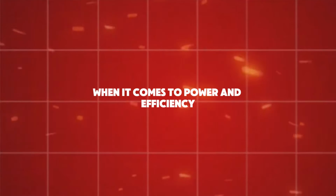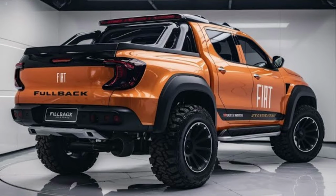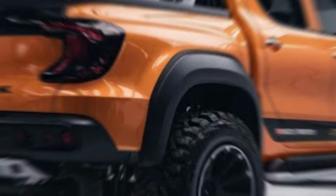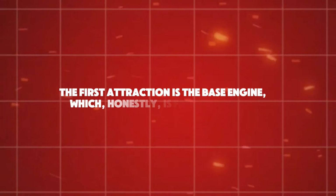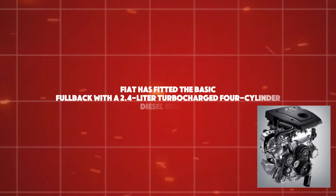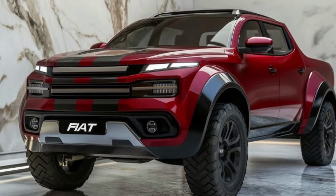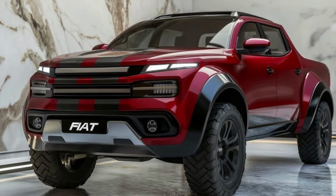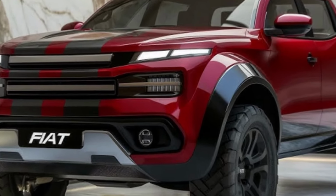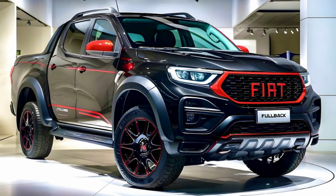When it comes to power and efficiency, the 2025 Fiat Fullback not only talks the talk, but also walks the walk, with an astounding choice of engine options tailored to meet a wide range of needs and tastes. The first attraction is the base engine, which, honestly, is far from basic. Fiat has fitted the basic Fullback with a 2.4-liter turbocharged 4-cylinder diesel engine. This engine produces around 200 horsepower and 400 pound-feet of torque. It's combined with an 8-speed automatic transmission that shifts smoothly, resulting in a superb combination of power and fuel efficiency. This engine is ideal for individuals who require a dependable worker without breaking the bank at the pump.